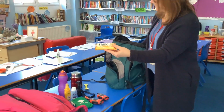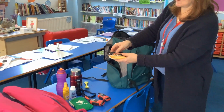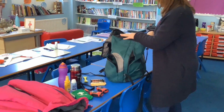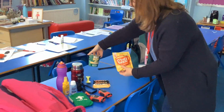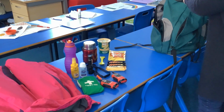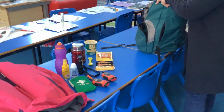Oh, high energy snacks. So this is a time when you do want to be eating lots of sugar. So you do eat high energy snacks when you're doing that much exercise, you need to keep your sugar levels up. Maybe just in case. So she's got her hot water in her thermos flask, and then got these sort of snacks. They're fantastic for camping, fantastic for hiking, because they're light, easy to carry, but nice and filling.